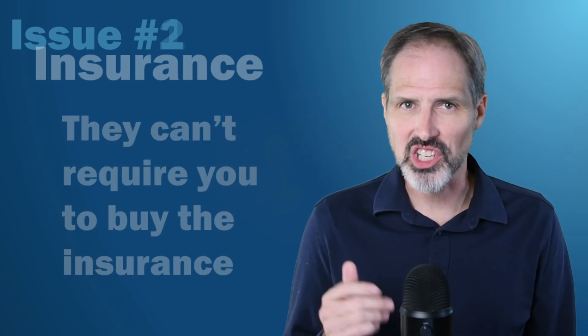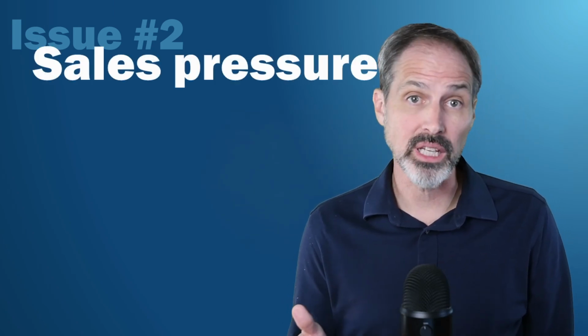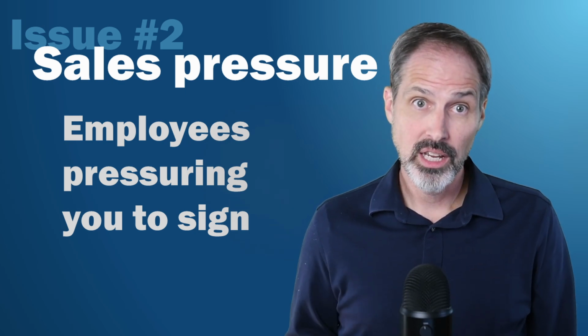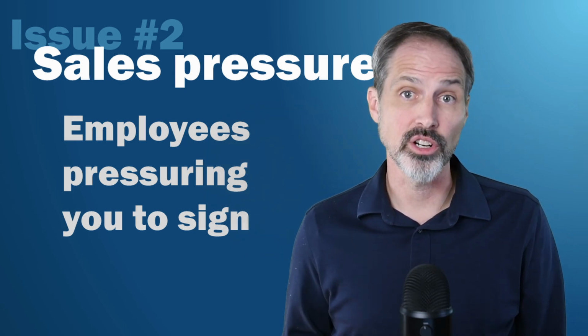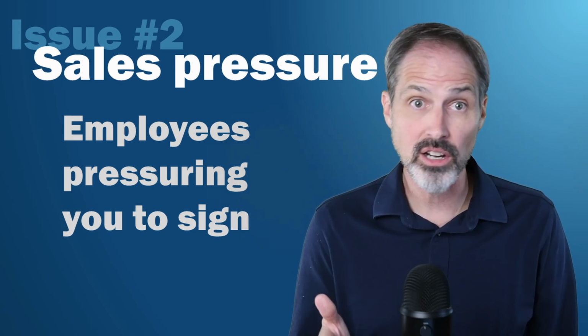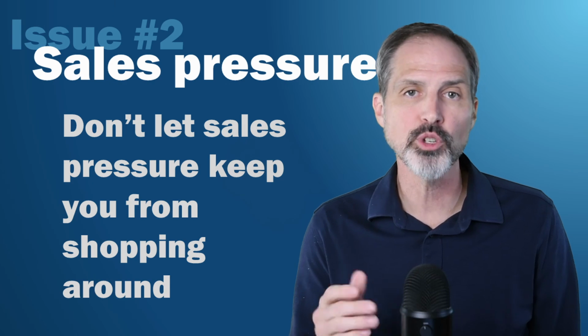That kind of leads to the second issue, sales pressure. If you go into the store to complete the process, you might be subjected to some sales pressure. They may pressure you to buy the insurance, or they may not want you to take the loan agreement so that you can compare it to other offers. Don't let sales pressure keep you from shopping around.